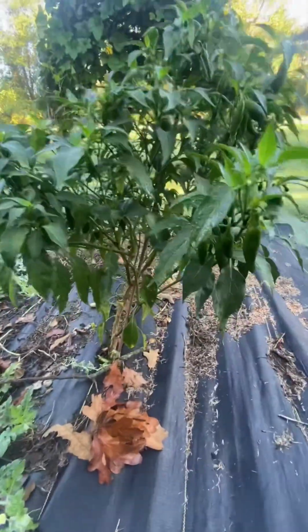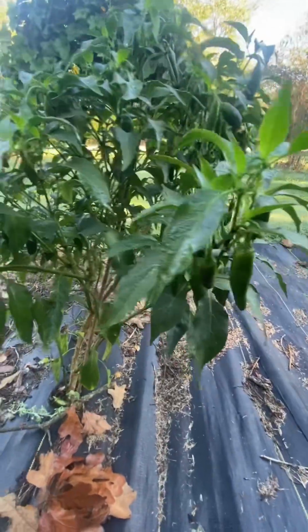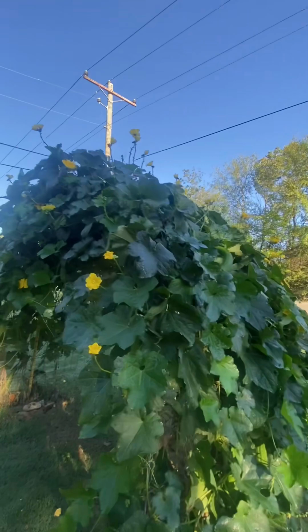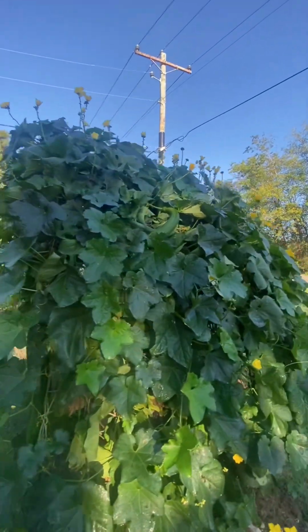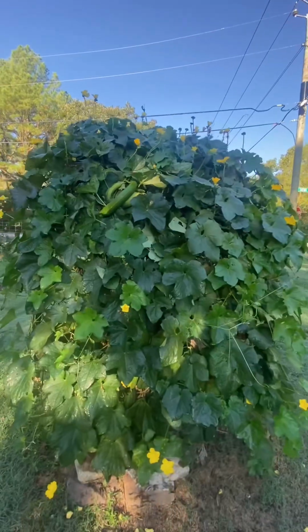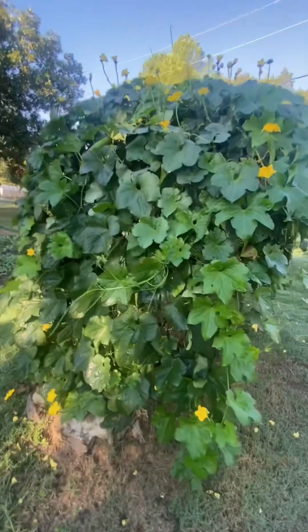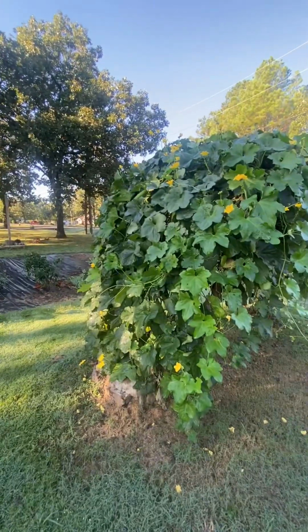The pepper plants are all super loaded still. The loofah gourd is still putting off a ton of new flowers, although there won't be enough time for new fruit to ripen up and be fully mature by the time the frost comes. But right now, the loofah gourd trellis is kind of the showstopper in the September garden for sure.